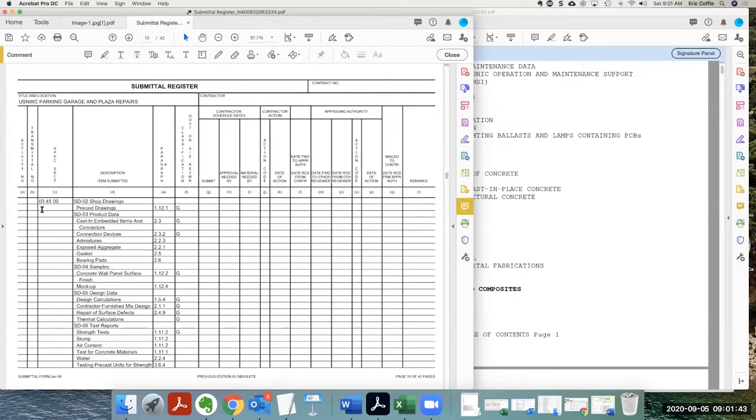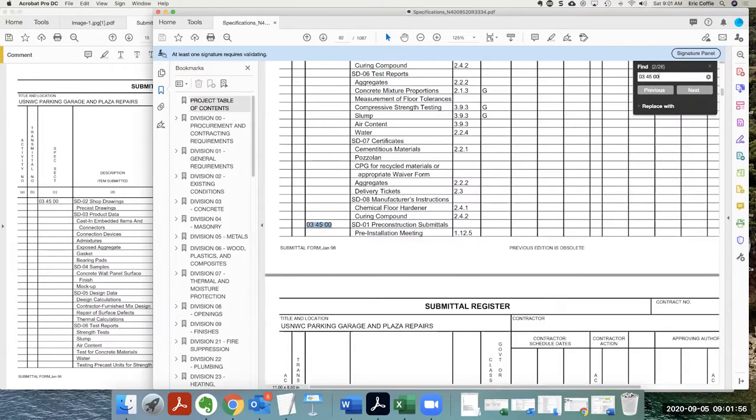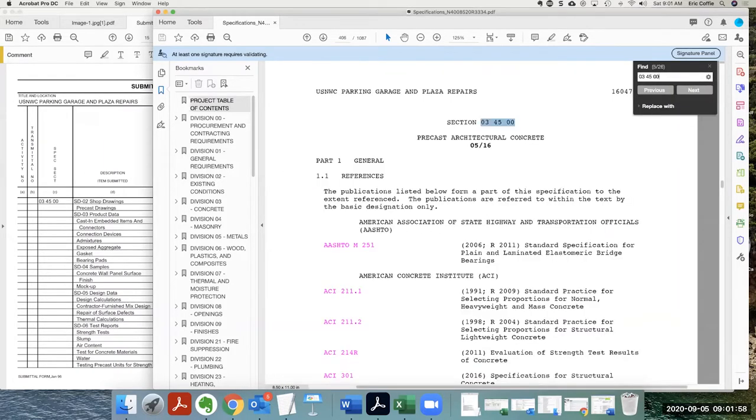So here, under 0345-00, and then paragraph 1-12-1. So let's go in, let's search 0345-00. All right, there you go. Takes you to that section.